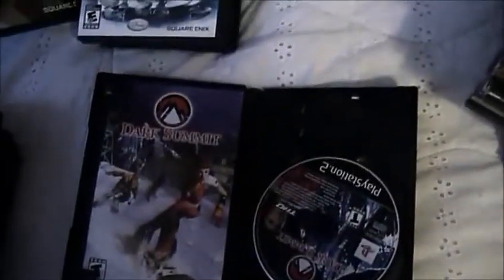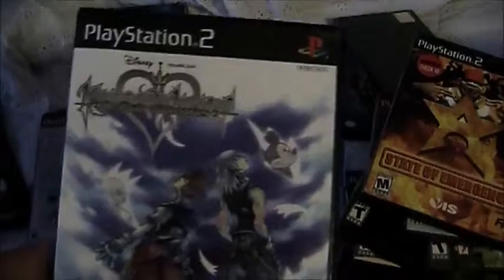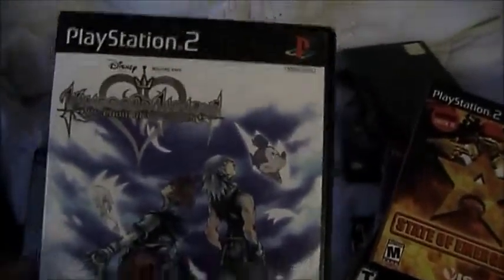Excuse me again. Dark Summit. Complete. As I said, I paid about 50 cents, I think, for each one of these games. State of Emergency, missing the manual. That disc is in rough shape, but still plays. Some of the highlights of this bundle.